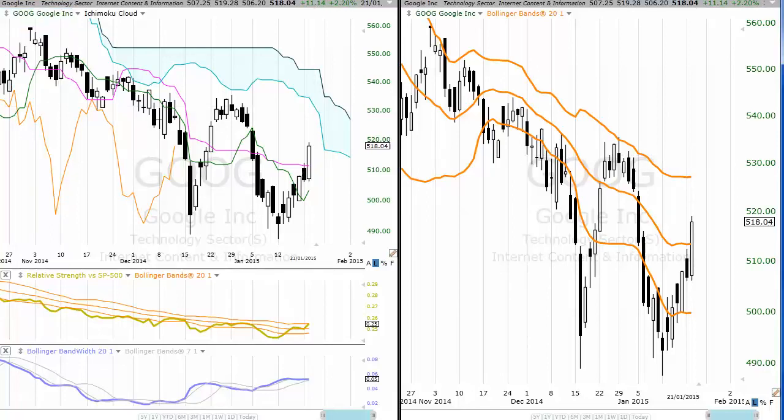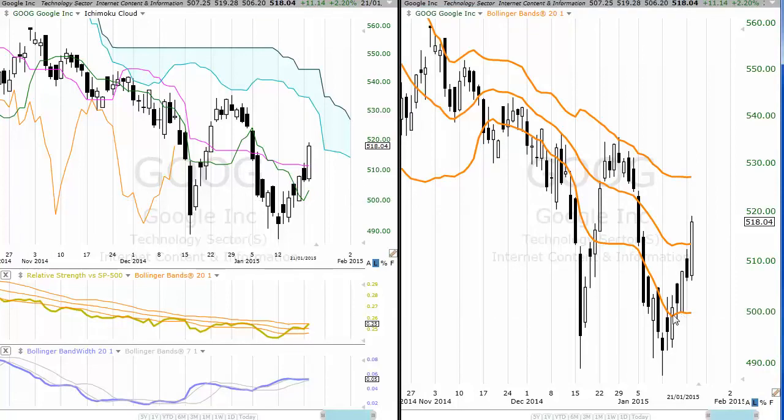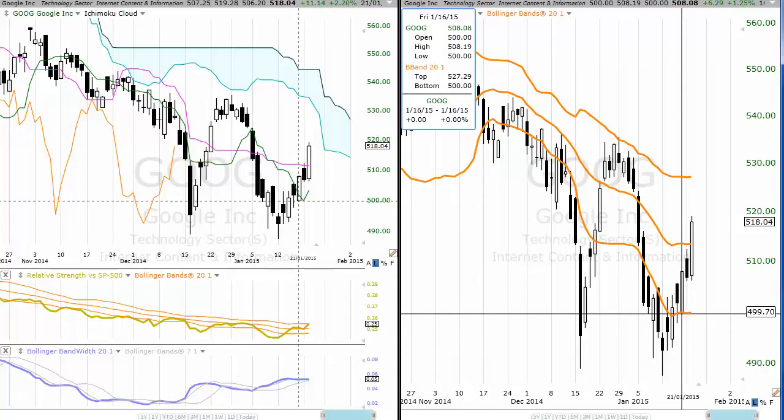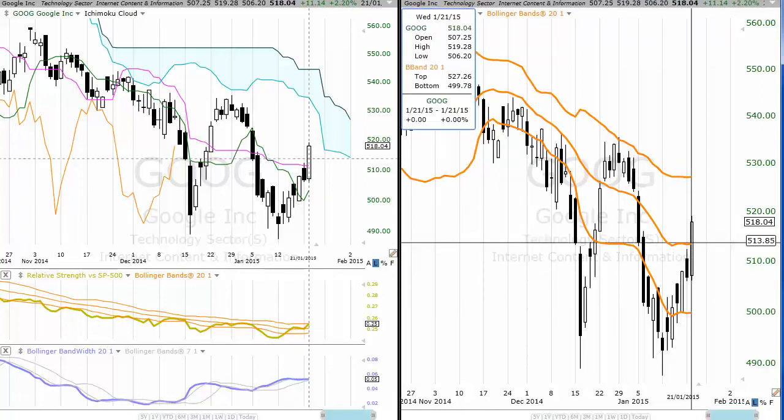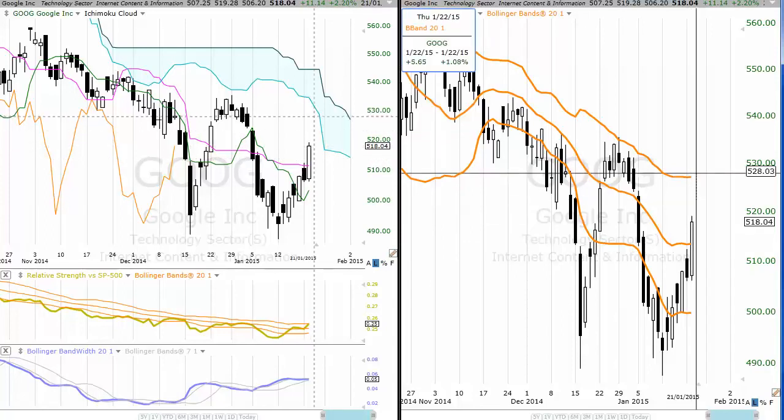If we look at the performance, not underperforming the overall market at the moment, so a bit of strength coming into Google here. And looking at the bands, no longer trading down below the lower band, so we don't have a strong bearish bias. We've actually seen the lower band holding as support over the past couple of days, and now a breakout up above the middle of the bands in a bullish manner, suggesting a possibility of Google testing to the upper band, where we could find strong resistance at 527.31.